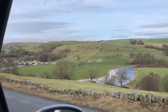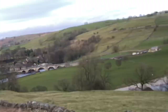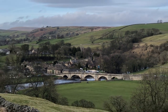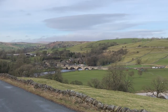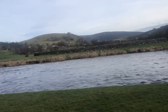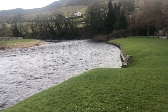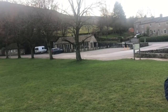This is Burnsall. You can see the river down there, the Wharf, and then got the old bridge. So we're in Burnsall here. And the river's flowing quite fast. There hasn't been much rain really, so it's quite surprising. But maybe there was localised. Fast around the meander bend. They built the wall there because it would just erode into the car park and that little shop thing there.